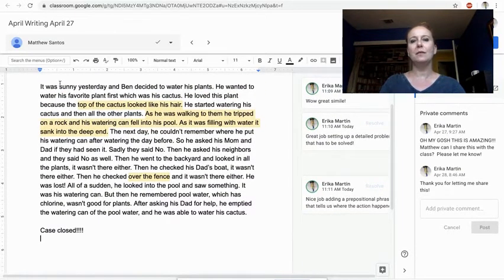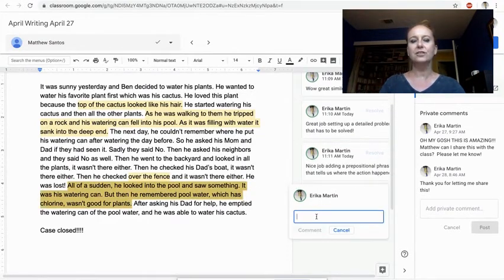So we have setting the scene up here. This is like we've got our setting, character, moving into a problem, the steps he takes to solve the problem, and then solution. And you kind of, Matthew, you kind of even set up a more detailed solution as well.